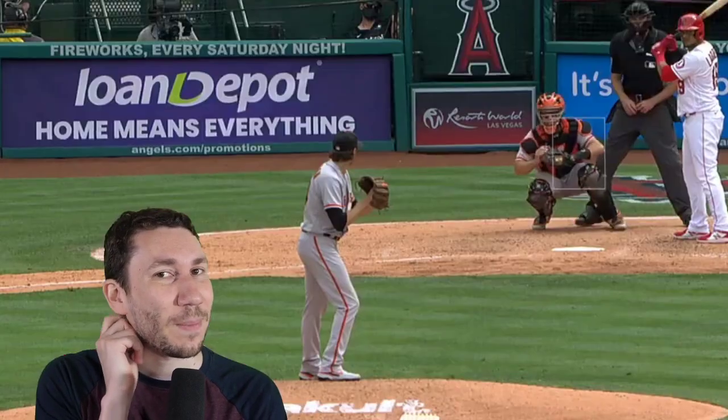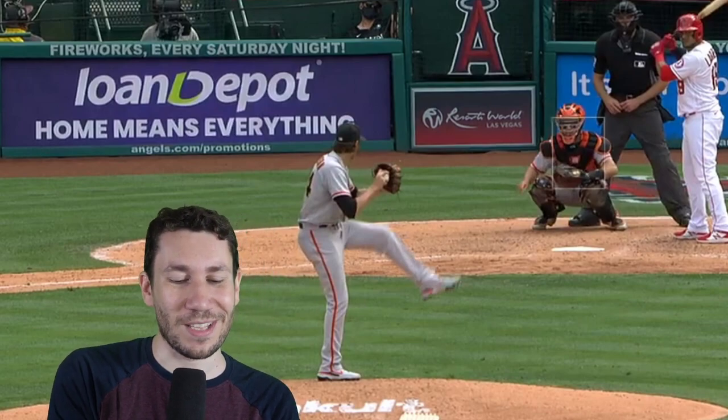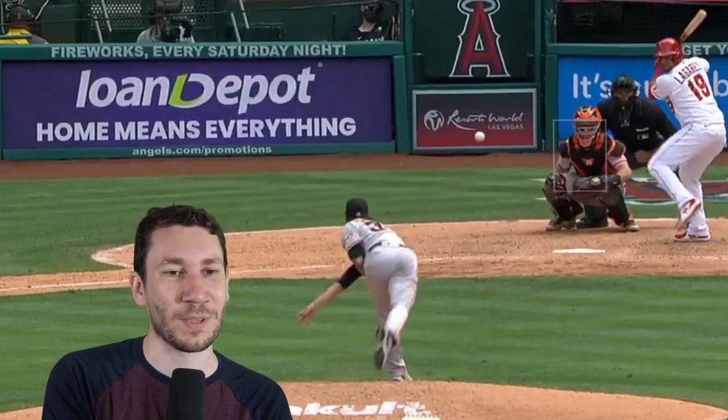But this is not prime Gausman right now. And this is a really good showcase of how a pitcher deep into the game, they normally don't have their best stuff, and they're just finding a way to get the outs. There's a fastball up. There you go, 95. That's a good first pitch strike. We're on the edge. Love that. And now establishing that pitch, you can throw a splitter now down.